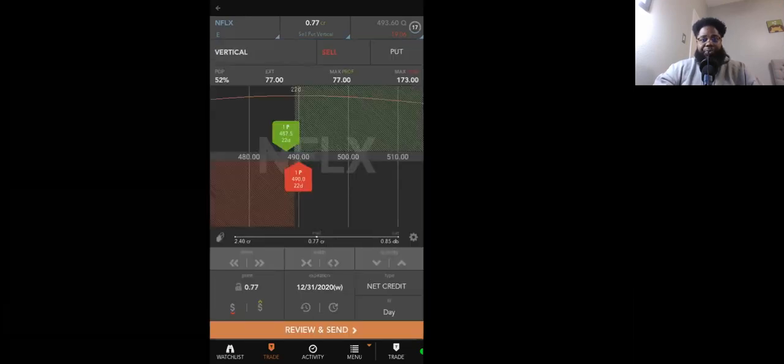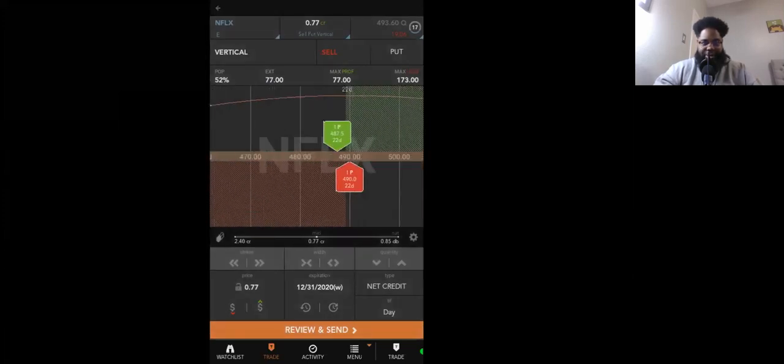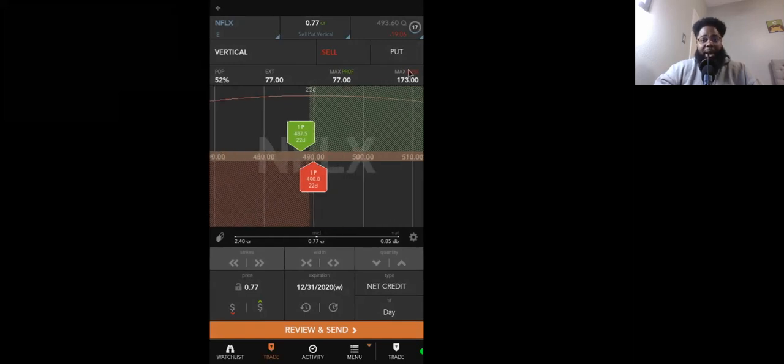So I just think this platform is so user friendly. It has the standard deviation line right here. It shows you the probability of profit. It's going to show you the max credit received for this trade. It's also going to show you the buying power reduction, and this is going to be the margin requirement. So it lets you know you're selling a put. It tells you again the strategy, vertical. It tells you the actual stock price right here, and then also it's going to show you the current trading price, which is 493.